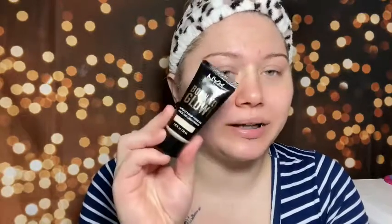because the foundation I'm gonna use is the Born to Glow by NYX. Now, I didn't have a new drugstore foundation because I do test foundations quite frequently. So I didn't really have a new one, but I haven't used this one in a very long time since I did that testing video, so we are going to use this. I have my dampened sponge, and I'm just gonna apply this.